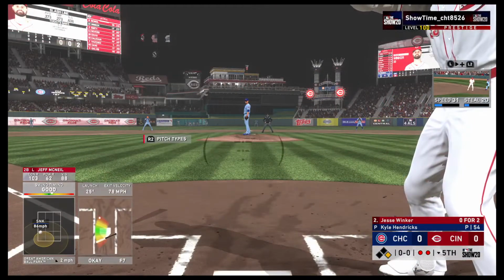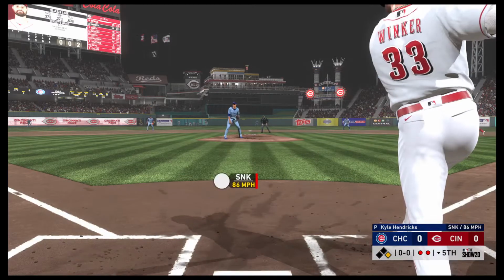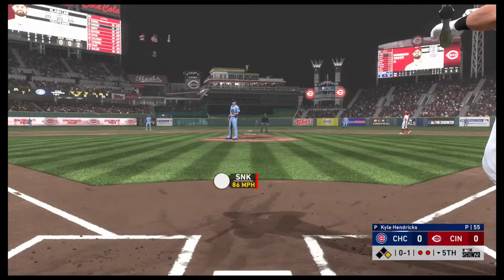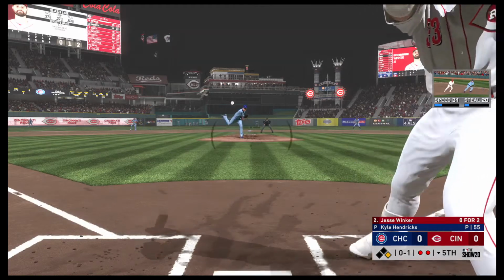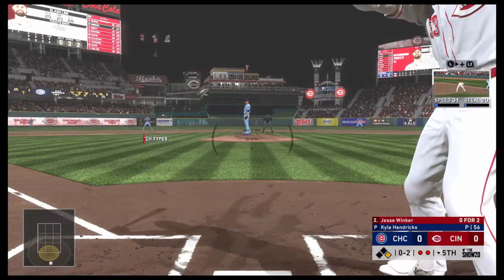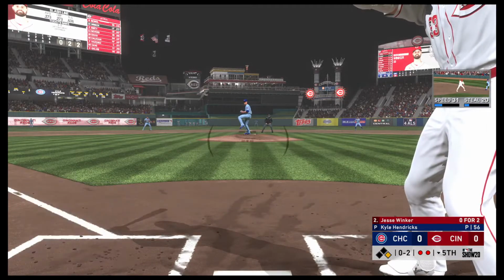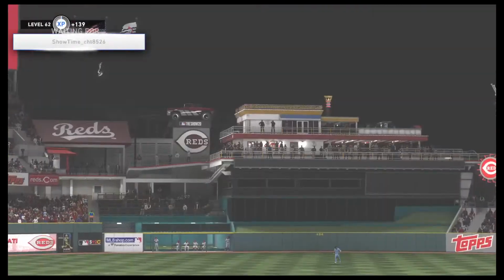Standing in, Jesse Winker. No hits to this point. First pitch of the at-bat on its way. Hey, this guy's got to be pretty proud of what he's done so far. It's never easy to pitch on the road, but to have this kind of outing in a ballpark that is notoriously known as being hitter-friendly, it's been a treat to watch. Got him swinging, and that will end the inning.